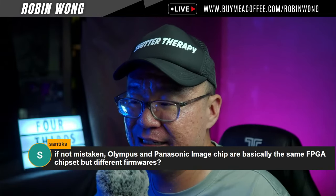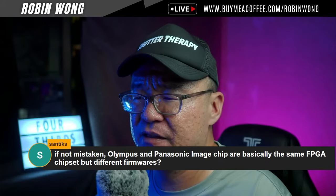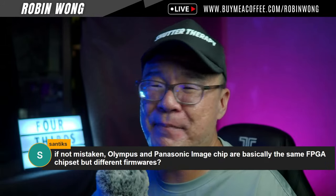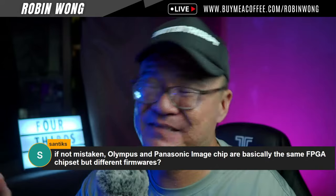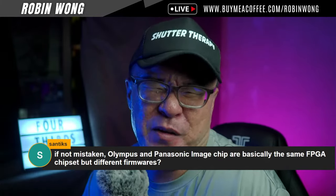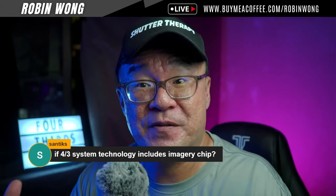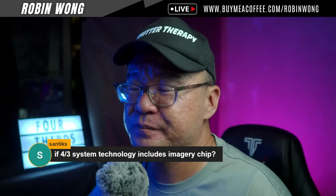Santik says, if not mistaken, Olympus and Panasonic image chips are basically the same FPGA chipset but with different firmwares. Not really. It was known that Panasonic for a while made their own image sensor, and rumor has it that Olympus started to take sensors from Sony. I think Panasonic may now be using Sony sensors too. I don't know, these are all just speculations. I'm not going to say things that I'm not 100% sure about. These are just assumptions, popular guesses.